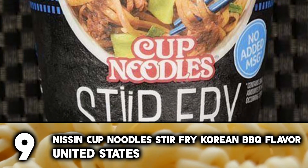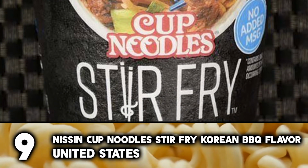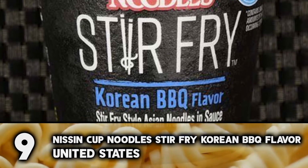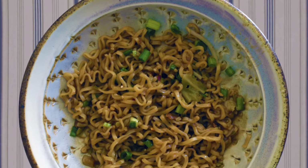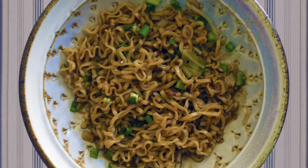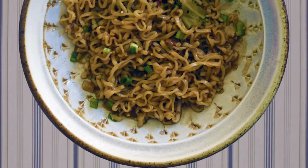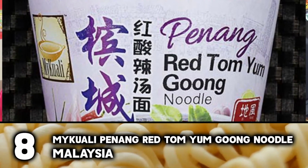These are good. These are really good. They come from the United States. And the reason these are on this list is because they actually taste like Korean barbecue sauce. If I go to my Asian grocery and buy some sauce that I would use to make Korean barbecue at home, it tastes exactly like that. It's very sweet, it's very savory, and with the noodles, it works quite well. There's a little bit of vegetable with it. I wish there were a little bit more, but hey, this is good. In at number 8, we've got My Quality with their Penang Tom Yum Goong noodle.